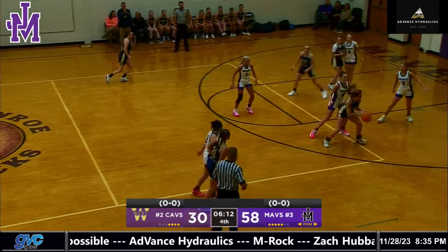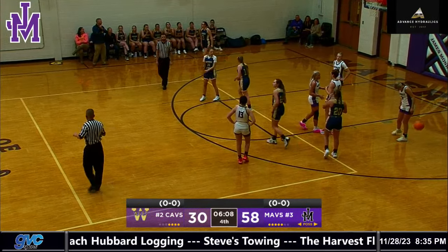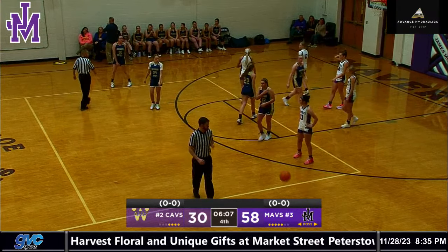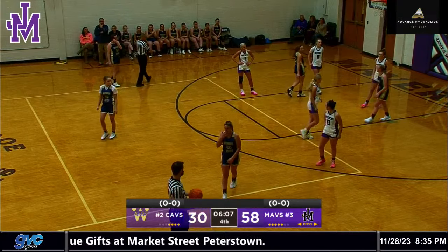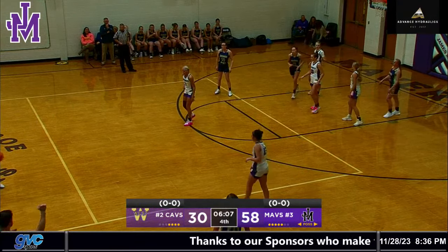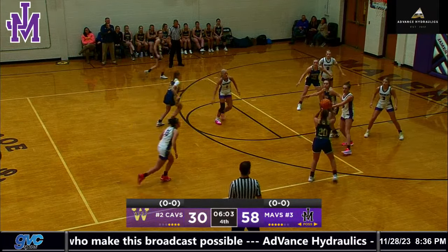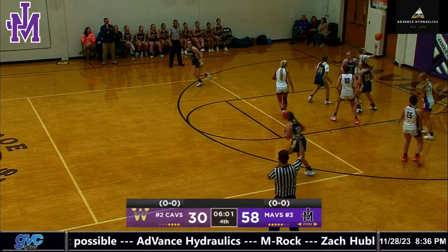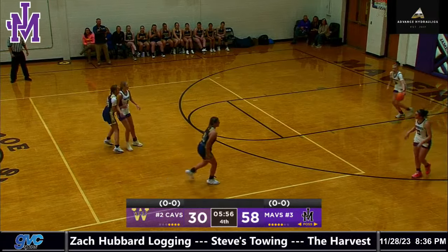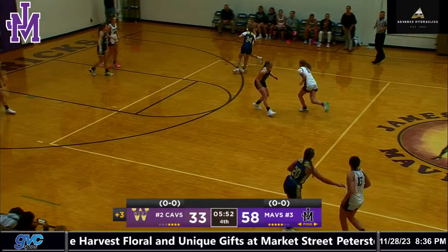Redden with the ball. Passes into Treadway. We're going to get a foul underneath. That's going to go against Hill. Watch 50 coming through corner. And 34, that is Maddie Sweet into the game. Shot up and good. 33-28, 6 minutes to play.